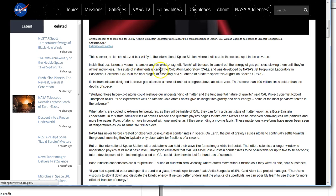This suite of instruments is called the Cold Atom Laboratory, or CAL, and was developed by NASA's Jet Propulsion Laboratory in Pasadena, California. CAL is in the final stages of assembly at JPL ahead of a ride to space this August on SpaceX CRS-12. Its instruments are designed to freeze gas atoms to a mere billionth of a degree above absolute zero. Wow, that's more than 100 million times colder than the depths of space.